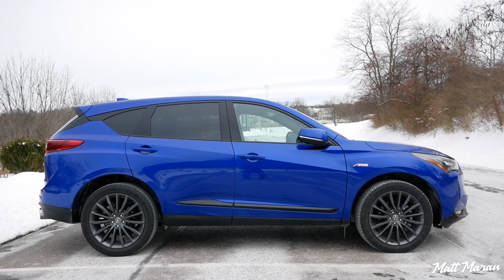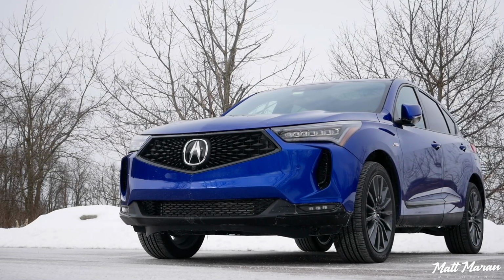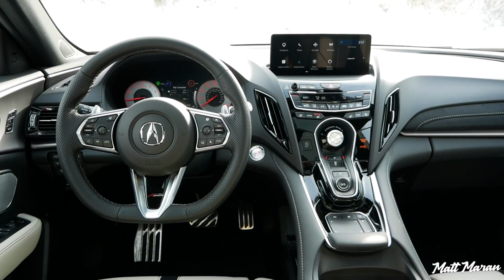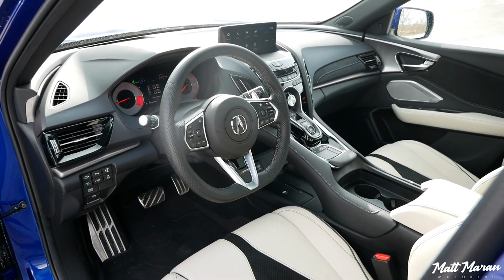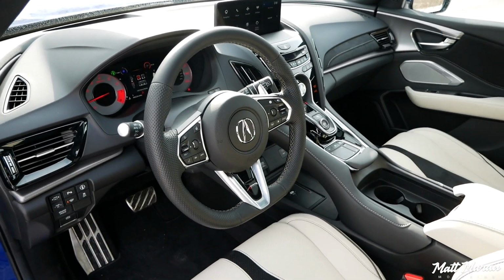You could get the PMC edition, which combined those two things in the past, but that was a super rare, limited thing, and so now you're able to just have a normal version of the A-Spec here that has all the nice features of the Advance trim. But as far as this interior, they did do a few little changes here for 2022, which we'll go through, but a lot of this is still mostly the same.